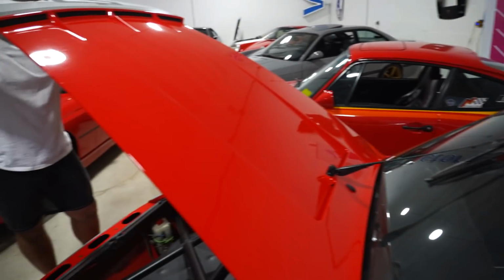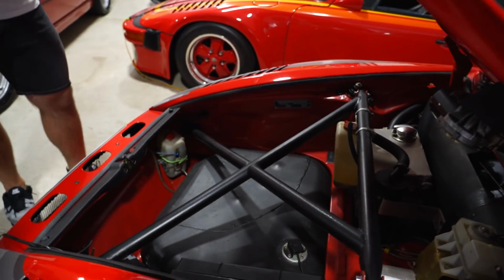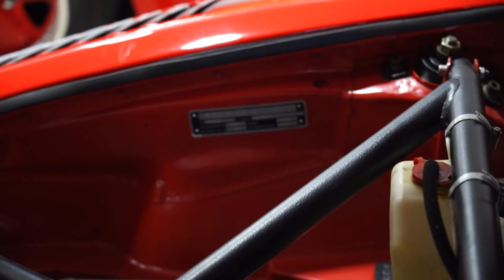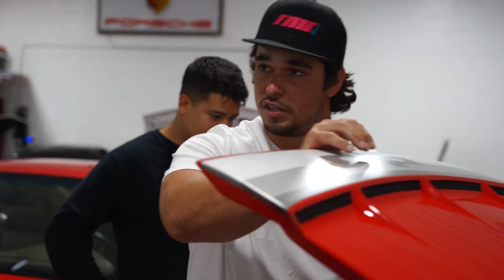Look at the way it comes out. I mean, it's so cool. It's got an actual DP VIN number. It was originally a body in white, so they buy just the chassis from Porsche, and then they build 100% crazy cars around it. So it's got a part number as a VIN number originally.